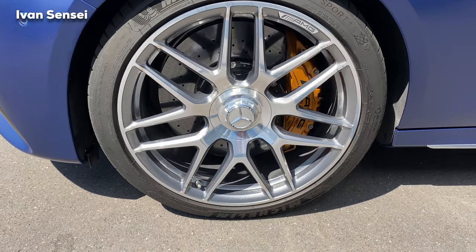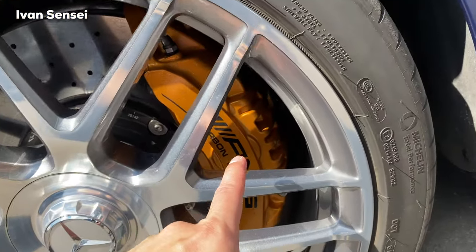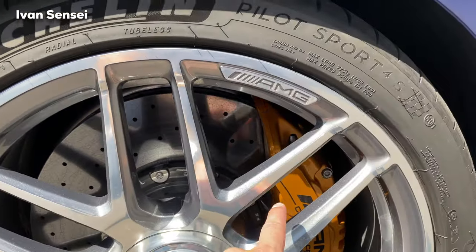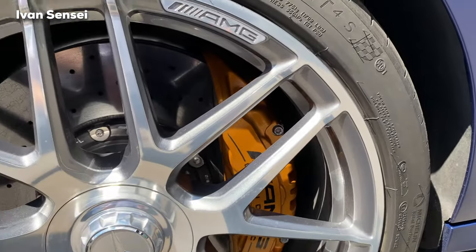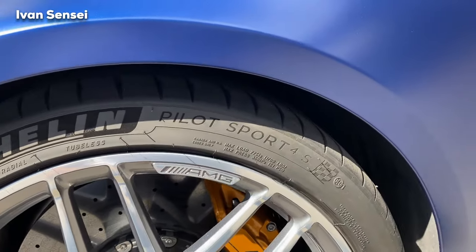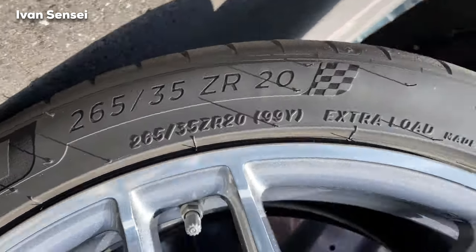And these are the carbon ceramic brakes with bronze details, as you can see here, and the brake disc. These are 6-piston brake calipers. You can see sparkles inside of the wheels, and the engraved AMG logo. These are Michelin Pilot Sport 4S tires, 265/35 on 20-inch wheels.